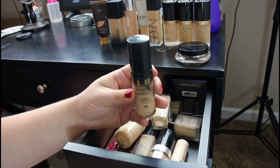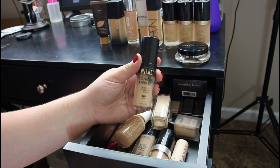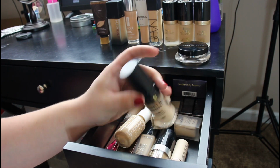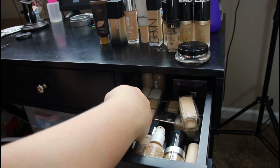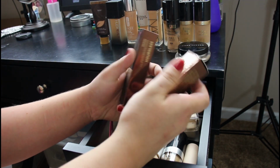I will literally pick this up over any of these foundations, but I will literally grab for this every single time, even though it is too late for me. I absolutely love it. So we've got a couple more in here that I will talk about, and then we'll move on to the ones I don't really care for.